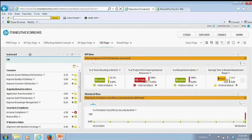So what we're seeing here is that we've set up an overall scorecard, and it's more of a balanced scorecard approach where we're looking at how well we are serving our customers, organizational excellence, security, and business value. Then for each one of those particular domains, we're looking at specific strategic objectives, such as improving service delivery, improving quality, improving customer satisfaction. So I can look at each one of those. In this case, I'm looking at staff effectiveness. Once I click on that objective, I can see here that we're trending up.